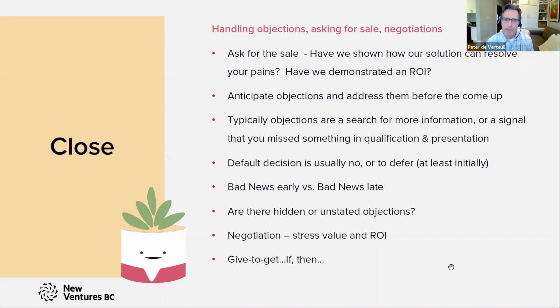Typically, objections are a search for more information. And when they come up late, it's usually because you've missed asking the right questions in qualification, or you haven't addressed or anticipated those objections in your presentation. So as much as possible, anticipate what the problems are, and then you can address them in advance. You need to understand that typically the default decision is no, and usually a no is oftentimes an attempt to just defer a decision. Very often people aren't willing to make a decision right then and there. So be prepared to accept a no. And again, the thing to do is to go back and reiterate value. Have you resolved the pains? What's the ROI? But just understand that sometimes you're going to get a no, but it doesn't mean that there's no opportunity to close a deal.